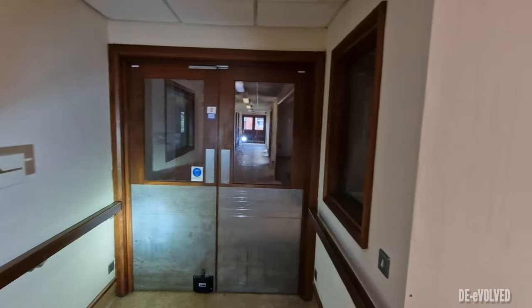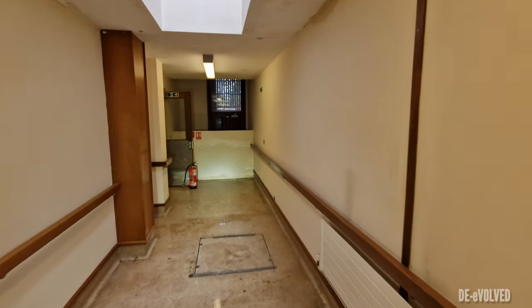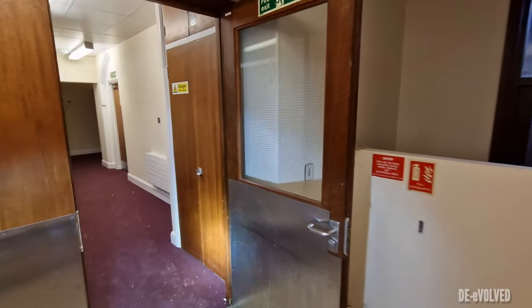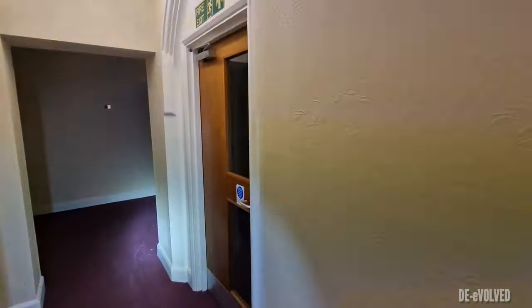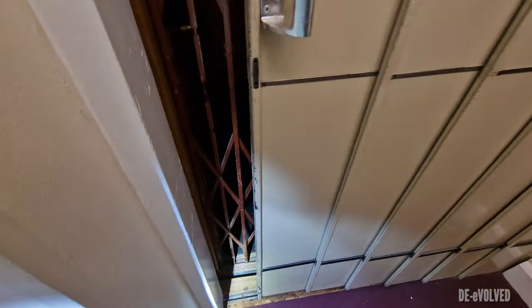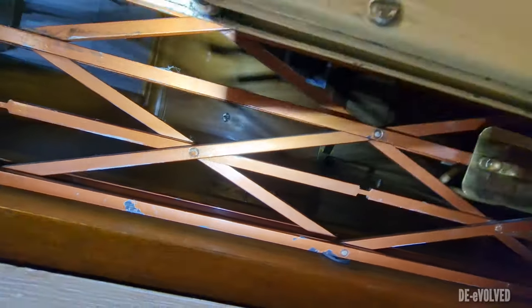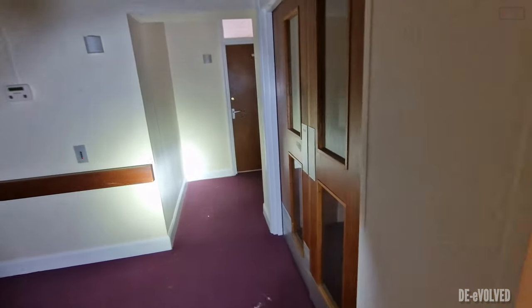Right. Got water leaks here. That is the back of the kitchen. Okay, so I think this is most of the ground floor in this area. Be careful of this water. Can we get out here? What area is this? Oh, wow, there's the lift. Okay. So I don't think I've been this way. Where the hell am I?